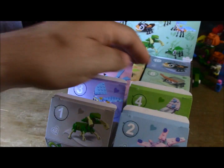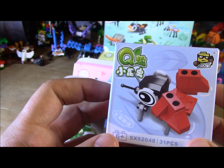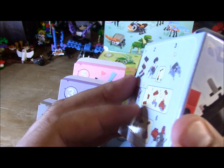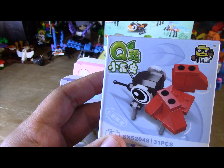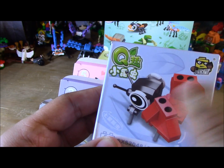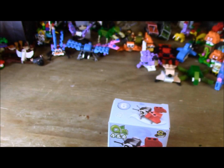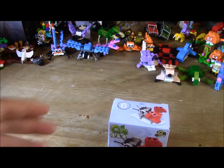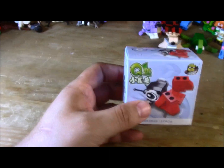Number 6. That is the ladybird beetle, or better known as the ladybug. These things eat a lot of aphids, and each different species has a different color scheme and a different amount of dots on it. So some don't even have dots, if you can believe that. But yeah, I'll let you guys see what it looks like in a second.